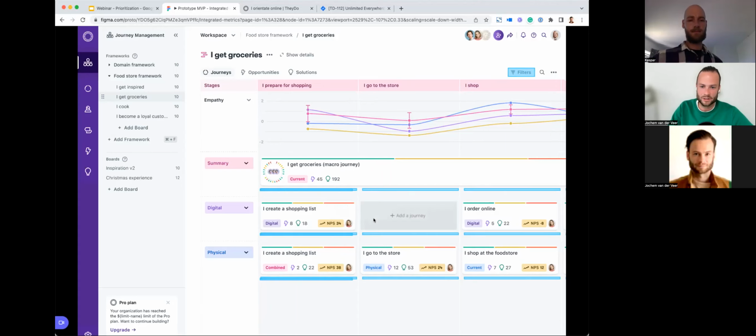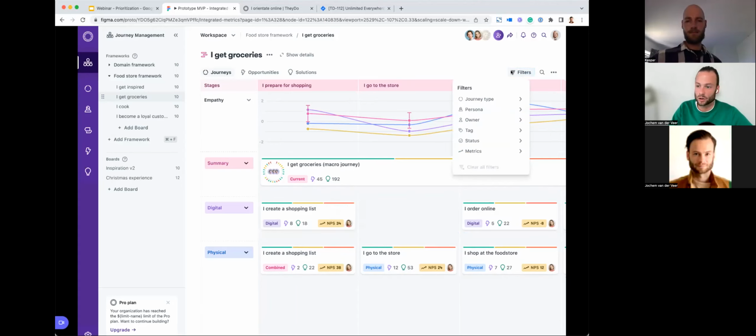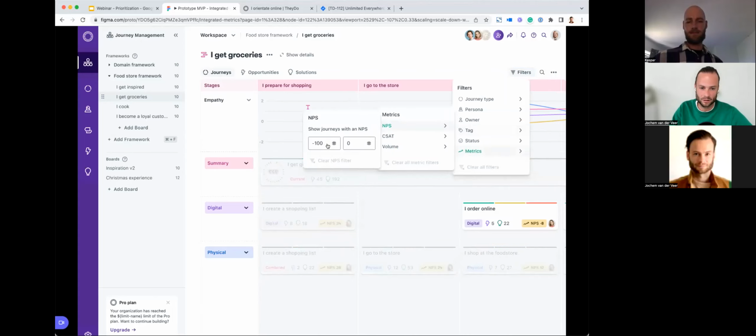And then start asking questions to data. Say like, okay, show me the journeys that have an NPS that is, I don't know, between -100 and 0, negative NPS. And what are then the opportunities that we actually have identified? And who's working on what? So by integrating these metrics, you can start answering these questions.